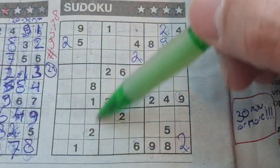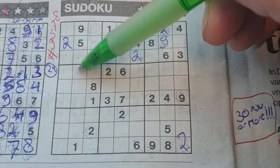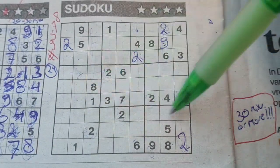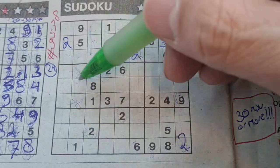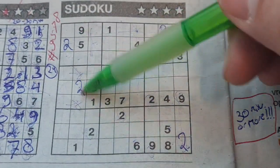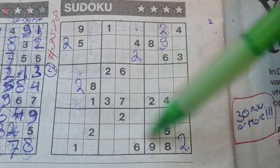Two in the first column, two in the third column, so the column in the second column, the only three places left for the two should be here or there. We have two in this row, no two there, two in that row, no two there. The only place left for two should be there. And all the twos are used, I can see.